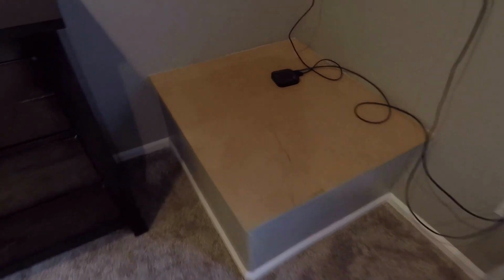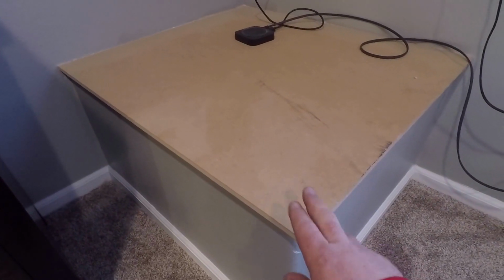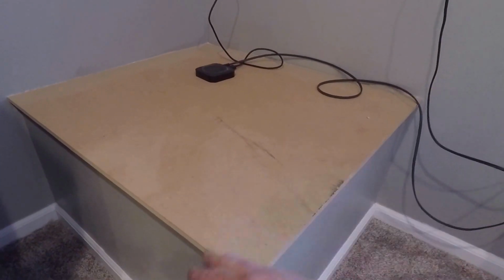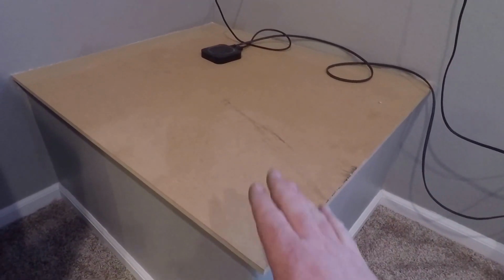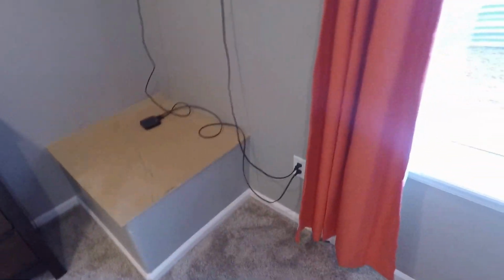So we are probably going to either paint this or make a cushion, and it can be like a reading nook, so the kids can come up, sit over here if they want to and read. Either that, or it's just going to have some shelves and be like a nice little storage area. We haven't decided yet, so that's why that's not painted.